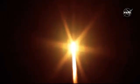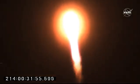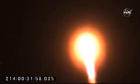Over 8,200 pounds of important experiments, hardware, and supplies are being delivered to the crew that is living and working in space right now. We are currently in a handover period of our video, but we should get live views of the Cygnus spacecraft here in a couple of minutes.